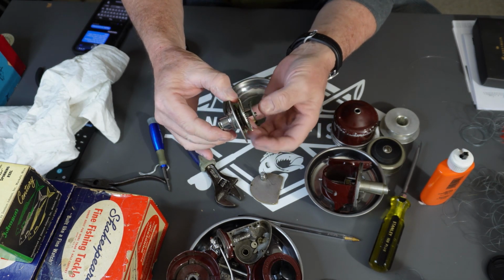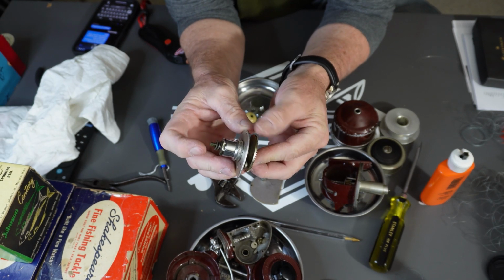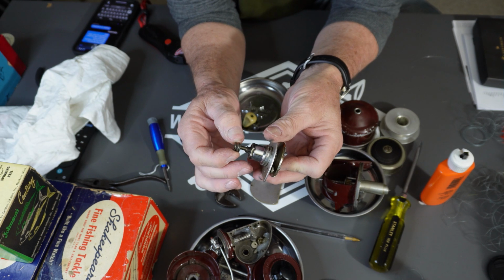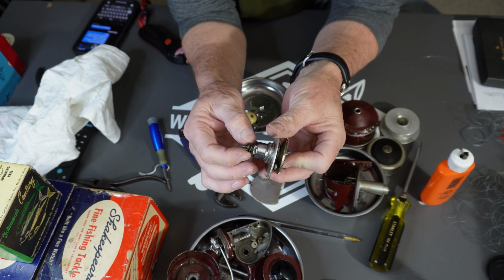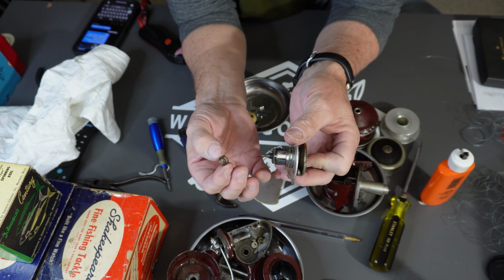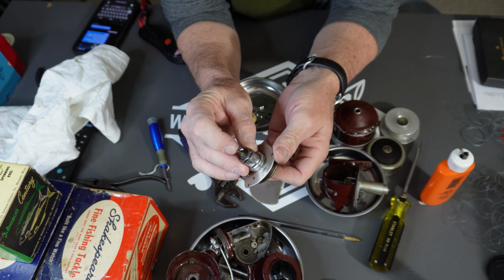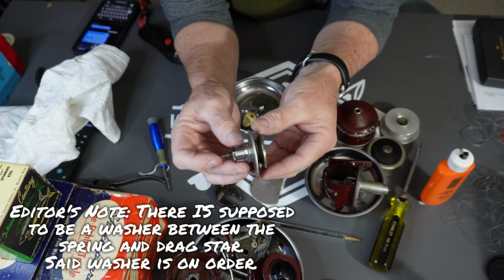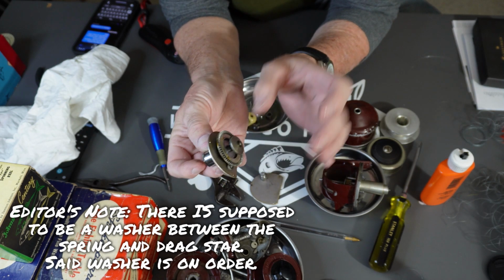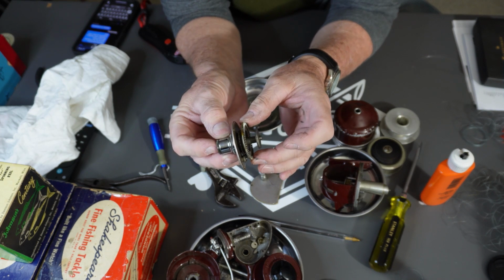Oh, okay, I see how that works. Wow, look at all that stuff coming out of there. We have a spring that goes on the shaft there, let's set that in here. That's steel because it's stuck right in there. There's no washers, nothing that I can see. Center section comes out. That's how your drag works, because it pulls back tight inside the gear.